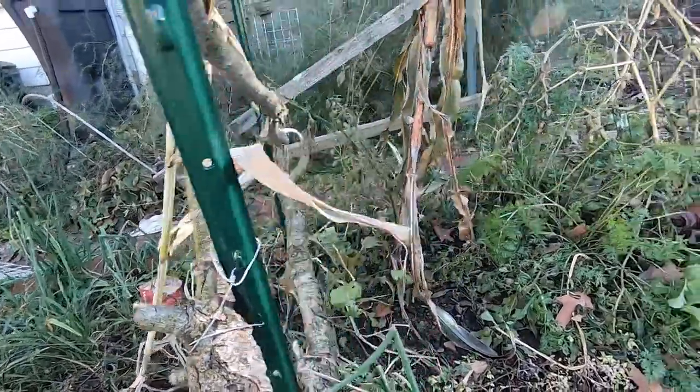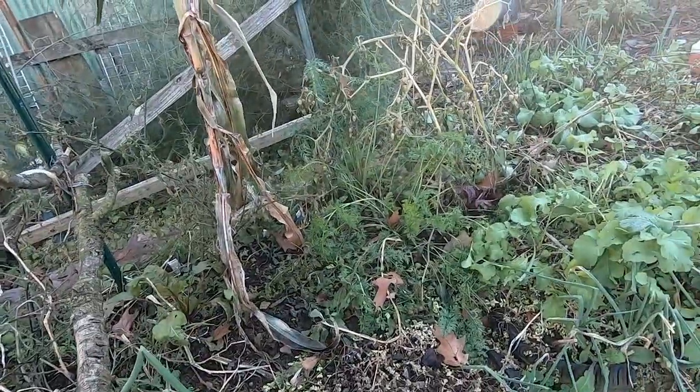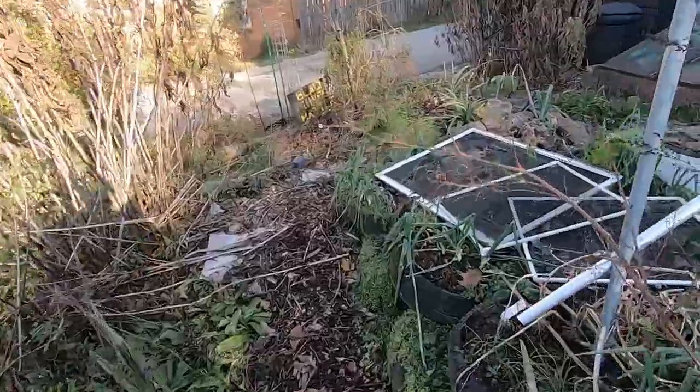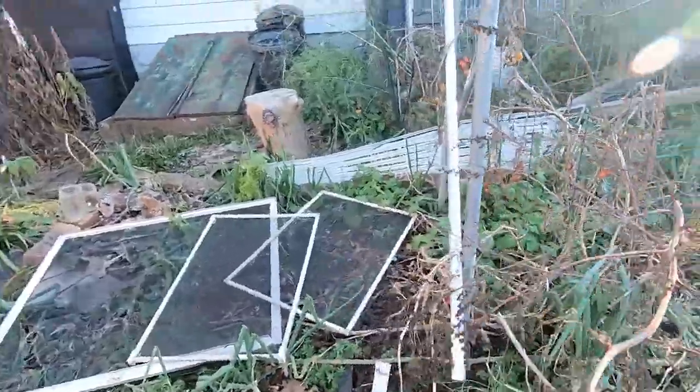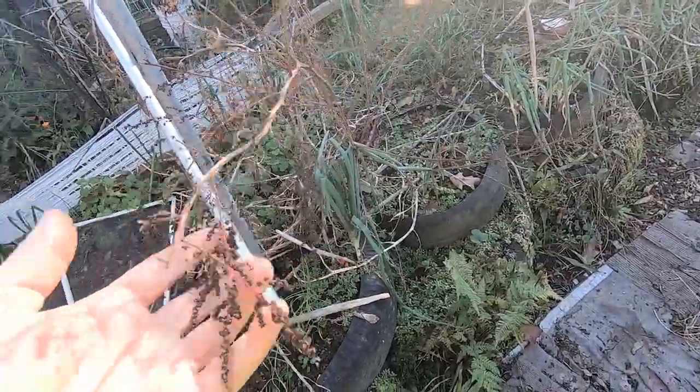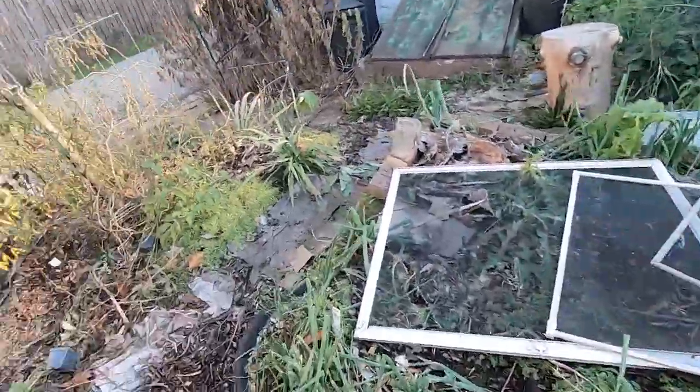See, this is normal for me. There's a lot left that I could have eaten, and most of the time I just... Whoops, so I tripped a little. I do just kind of let it go. That's some for the critters too, right?